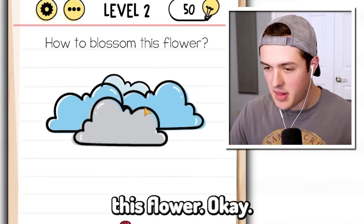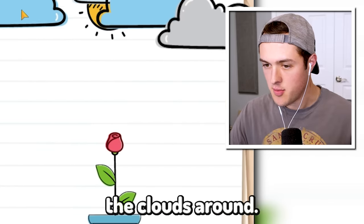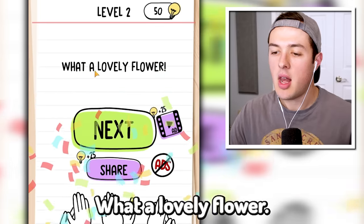How to blossom this flower? Okay, so we need the rain clouds to rain, right? All right, we just need to move the clouds around, and then, oh, we need the sun! That's what we need. What a lovely flower.